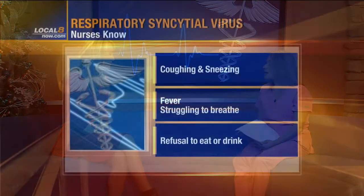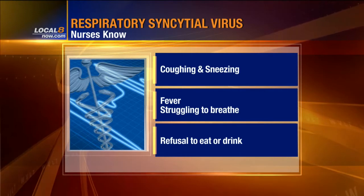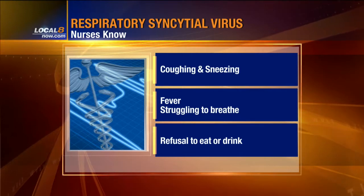Yes, RSV is a very contagious virus. It causes infection to the lungs and also breathing passages, and this can lead to difficulty breathing, especially in babies. Scary, yeah. Very scary, especially in the small babies. And what are the common symptoms that parents need to look for? Well, you can see struggling breathing, you can see fever, coughing and sneezing for sure, nasal discharge, and also dehydration when they start refusing to eat or drink.